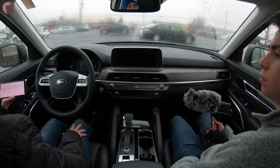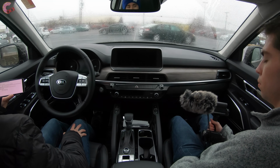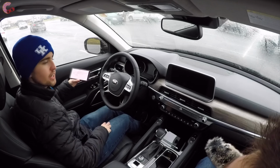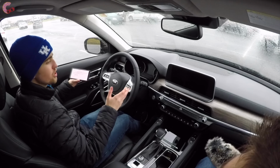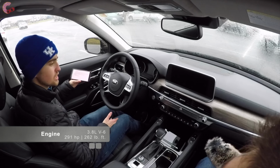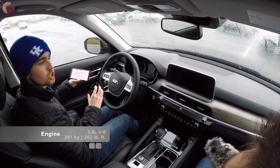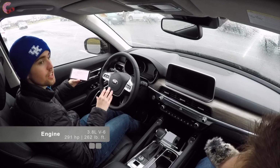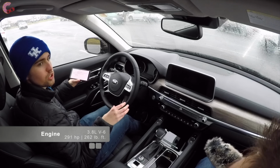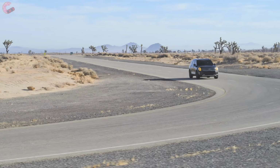Alrighty, so let's go ahead and talk about the powertrain options. Now with this Telluride, they basically skip base model, so to speak. So you go straight to a 3.8 liter V6 engine with 291 horsepower and 262 pound-feet of torque. That is right in line with the V6 competition, but like I said, all models get this engine versus a lot of the rivals start you out with a basic 4-cylinder or smaller turbo 4 that does make less power.